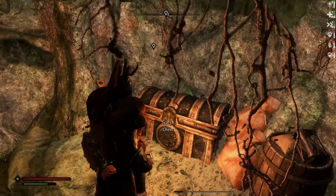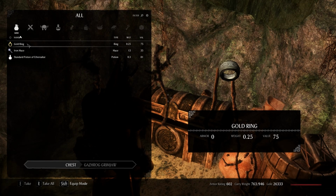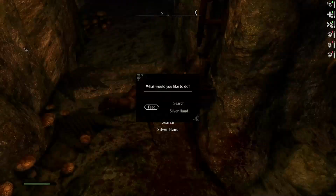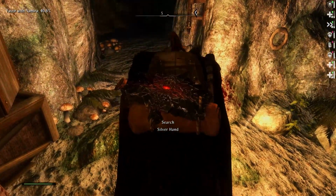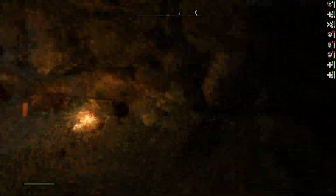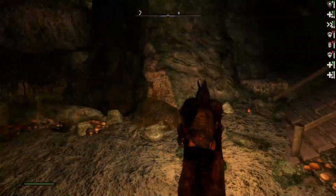Finger chain. Search the chest. Dwarven mace of wilting. Prevents stamina and magical regeneration. That sounds good. That sounds really good. Not sure if that's a standard enchant, but, yeah. Okay.